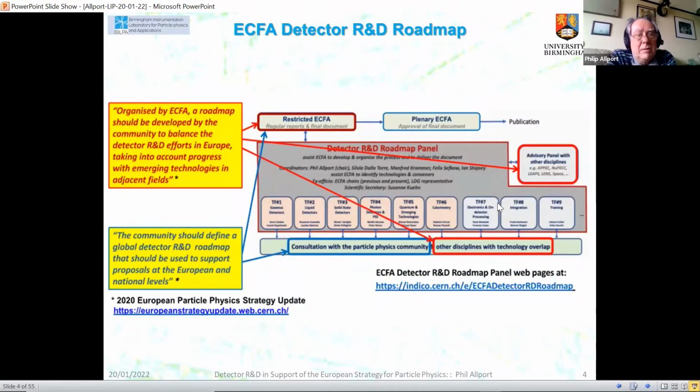So what you see here is that the interaction with the community happens through the task forces, but also through restricted ECFA, which has representatives from each of the ECFA participating countries, and they played a key role in also helping to provide community inputs at a national level into this process.